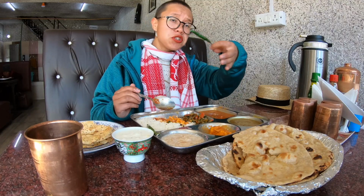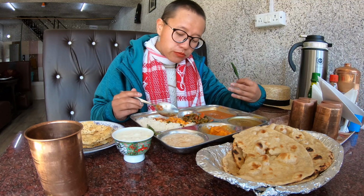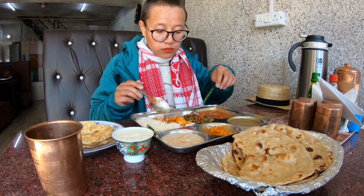And you might be wondering what would be the cost. This is the special thali, which is around 200 rupees in INR, which is a very reasonable price depending on the availability, the staff charges and everything. This is a great price.